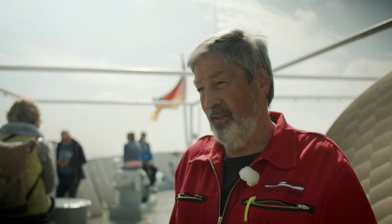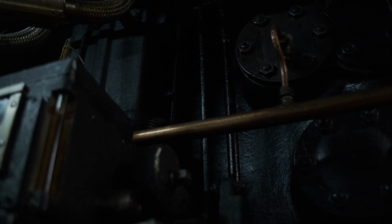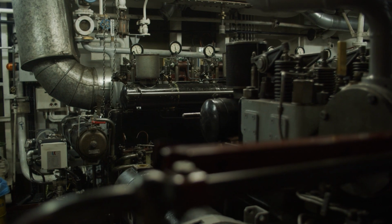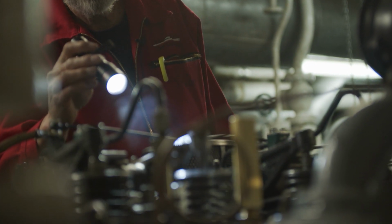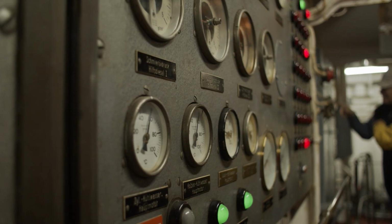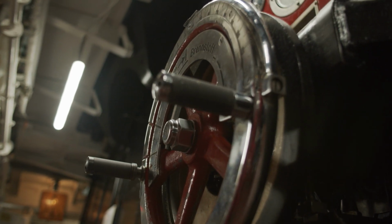The main engine has run for 130,000 hours, and I think it still purrs like a cat. We look after it, grease it, and maintain it. We don't have all the original documentation, and we don't have original spare parts for everything either. So they have to be tailor-made, and whatever you're doing, you have to think, what's the best way to do this?